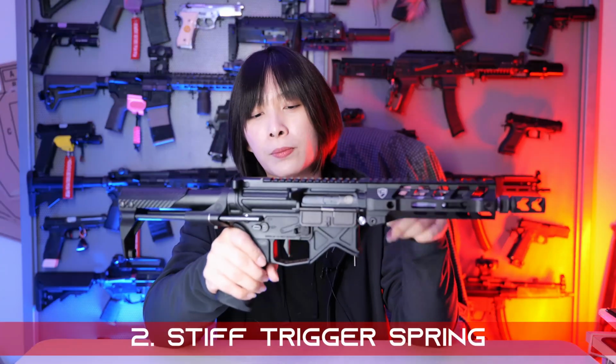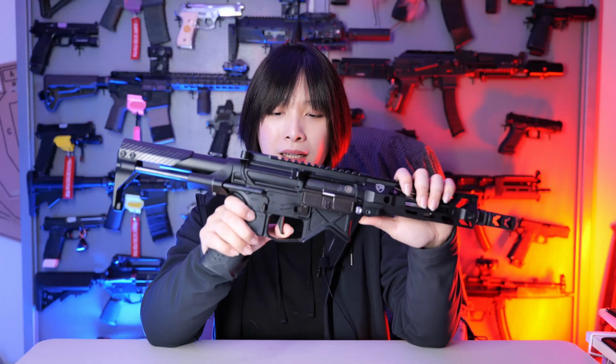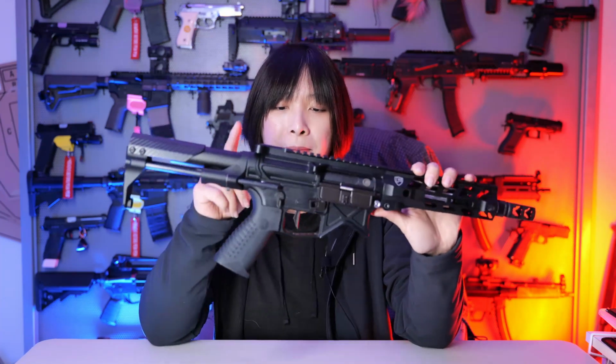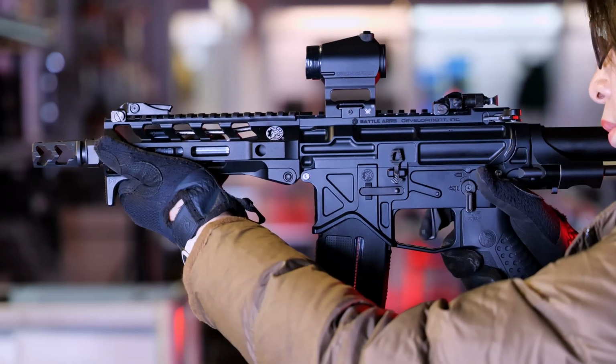So my number two would be that the trigger spring is a little bit stiffer than other AEGs out there. So it's a bit of a sad case because of how well the Gate Aster does perform. With the stiffer trigger spring, I feel like it was a little bit harder to pull, especially for quicker follow-up shots. That being said, the Gate Aster does have an equalizer feature as well as precocking, and you could adjust the trigger pull to be quite sensitive. And with that in mind, it kind of counters the stiffer trigger pull, but that is my second con.